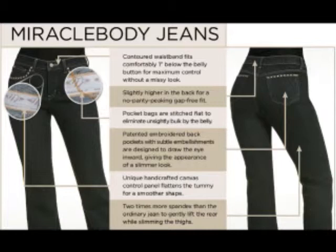It's slightly higher in the back for a no panty peeking gap free fit, which I appreciate because, you know, not everybody wears those sexy underwear. And some regular standard underwear creep out of some of the low-cut jeans. The pocket bags are stitched flat to eliminate bulk by the belly. The back pockets are embroidered and designed to draw the eye inward. They have a unique handcrafted canvas control panel that flattens the tummy for a smoother shape, and 2 times more spandex than the ordinary jean so that it gently lifts the rear while slimming the thighs.